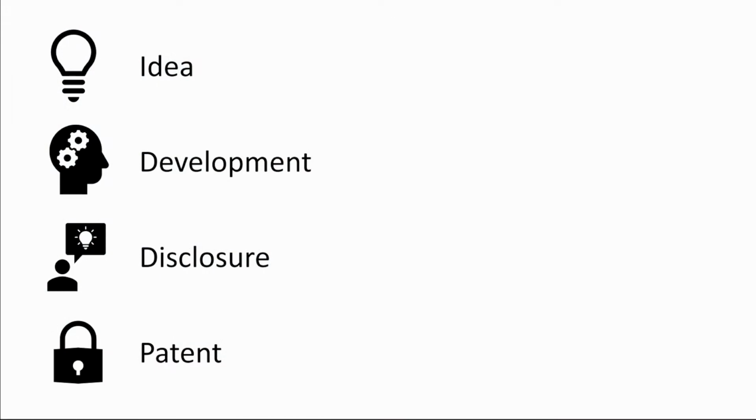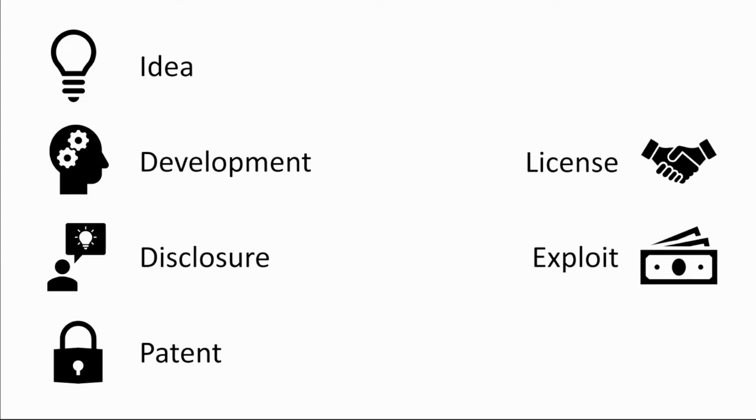And it's that patent that makes sure that the university has the legal mechanisms to control who produces it, to demand royalties, to exert some measure of control over what happens to the design. The hope is that that patent will then be licensed to a commercial partner, and the commercial partner will bring to market a product based on that idea.